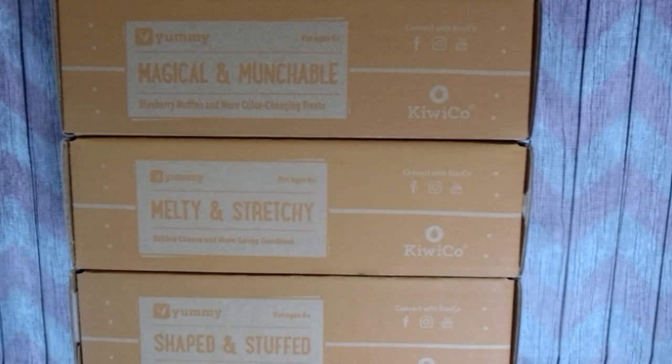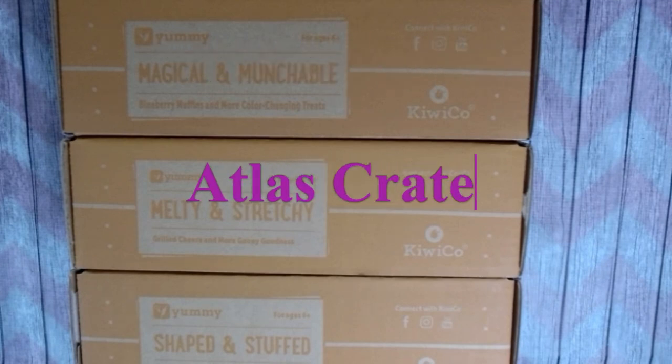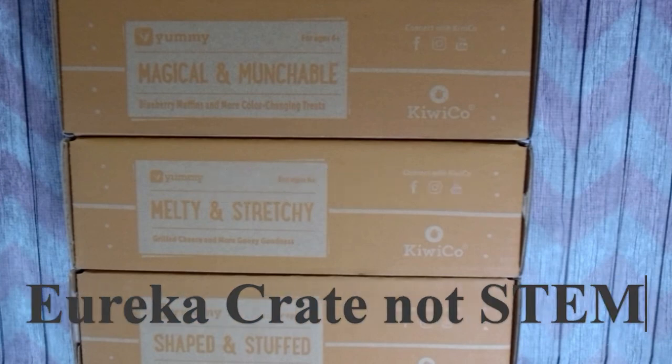For this subscription, we signed up in June of 2022. What KiwiCo lets you do is pause your membership, or request that your first three boxes be sent all at once. We signed up for three subscriptions: the Yummy Crate, the Atlas Crate, and the STEM Crate. I had the first three for each sent in July, or I guess the end of June, so we would have them when our school year started, but then we just kept putting them to the side.